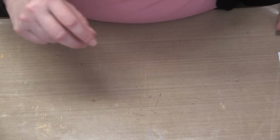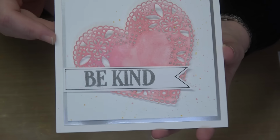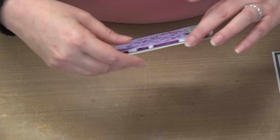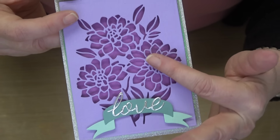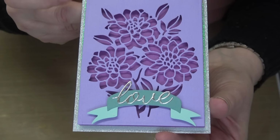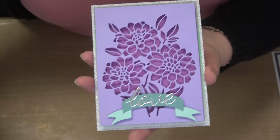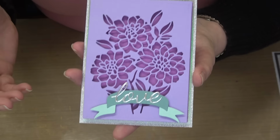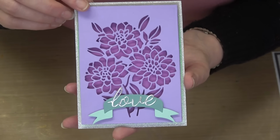So then we have another, look at how pretty this is. Another of our heart doilies. We have our negative blossom, and see how it cut into the paper and then it was popped up with foam. That love is out of the sentiment set. And you're done. So a few cuts and you're done. Your card is made. Your embellishment is ready to go on your layout.